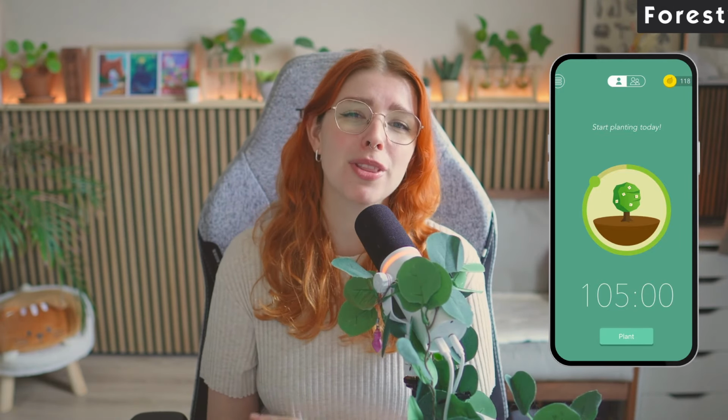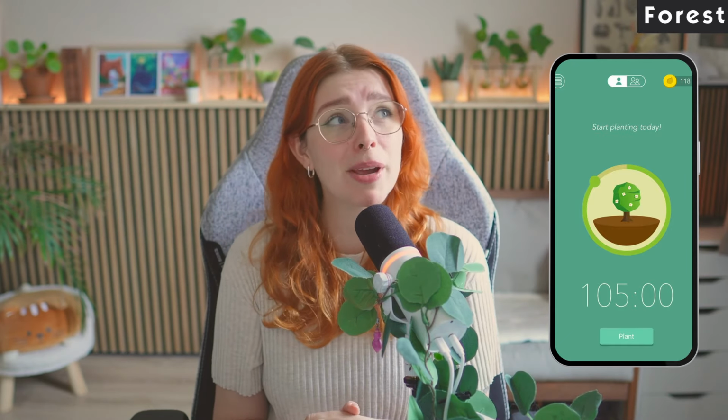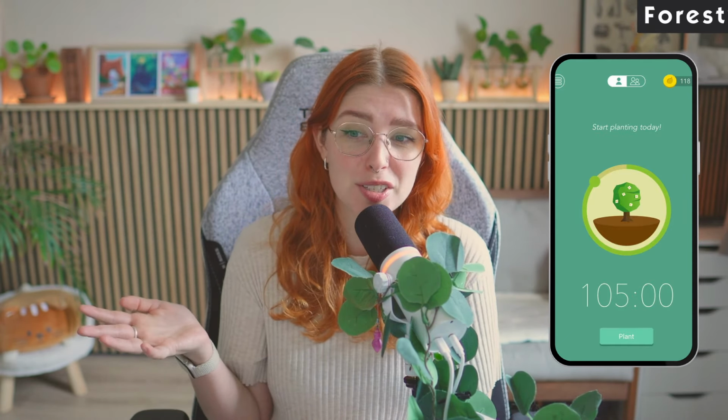This app is perfect for people that tend to pick up their phone during the day a lot. And this is also perfect for people that care about the environment and basically want to just help replant more trees by not using their phone.